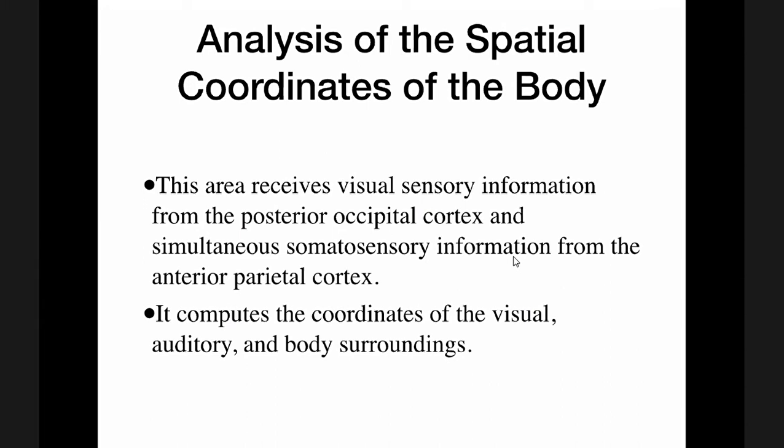So this area receives visual sensory information from the posterior occipital cortex and simultaneous somatosensory information from the anterior parietal cortex. Ito naman yung information coming from the periphery, okay, from the skin going into the primary or secondary sensory area, and then some signals arrive or synapses with the Parieto-occipitotemporal association area in order to analyze the position of your body, okay, in relation to your surroundings. So it computes the coordinates of the visual, auditory, and body surroundings.